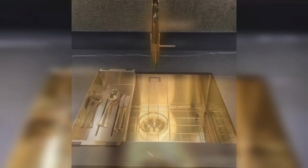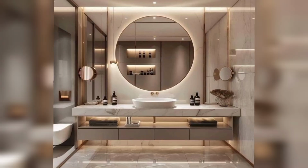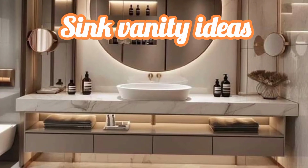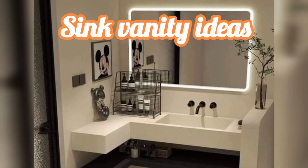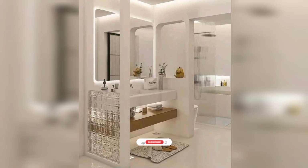2. The wall-mounted sink. If you're short on space, this is your best friend. Wall-mounted sinks save valuable floor space and come in sleek designs. They can be paired with stylish faucets to create a modern look that's both chic and practical.